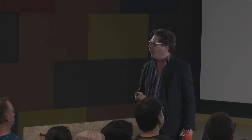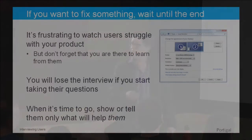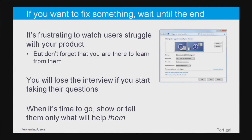Fixing things, especially when it's our products, and you see someone tell you, I wish there was like a help feature where you could kind of get a video about how to use this, or, yeah, there's no way to configure that so that I can link it back to Outlook now. This is the worst mistake that you can make. You start fixing it for them, the interview is over, and you cannot come back from this one. It's now the world's most expensive tech support call.